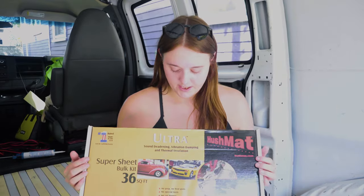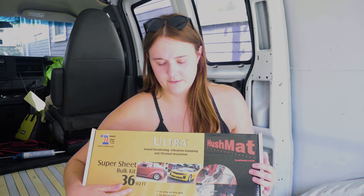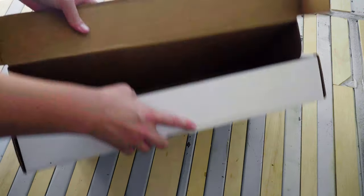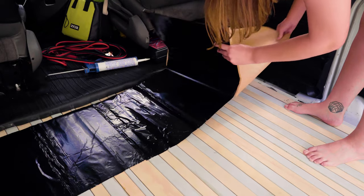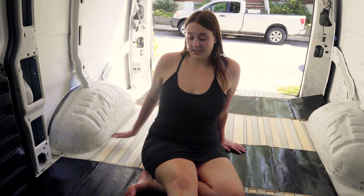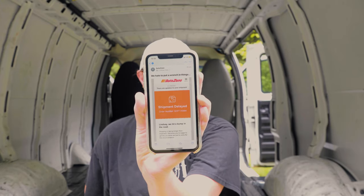I am now finally at the step of installing the Hushmat, which honestly, I'm a little nervous about. I don't know if the square footage is gonna cover it. I don't know. God damn it. I haven't actually laid any of this down yet, but it does not look like it's gonna be enough. So I think I might have to spend another $160.